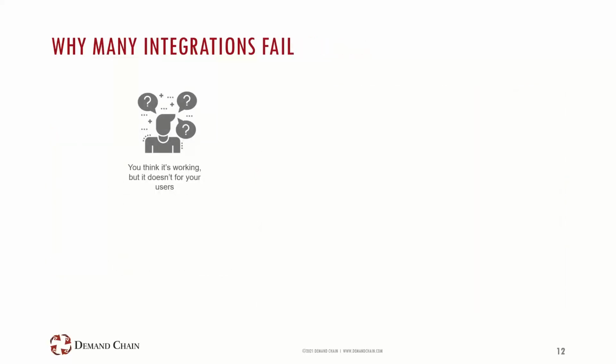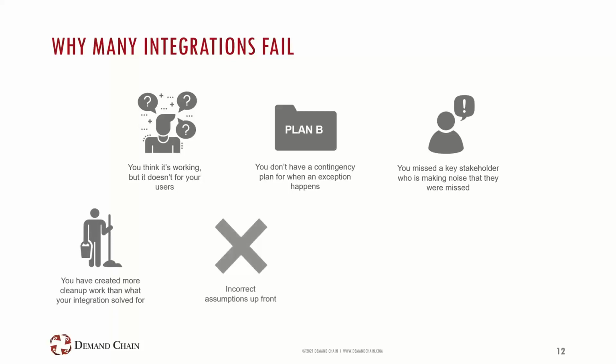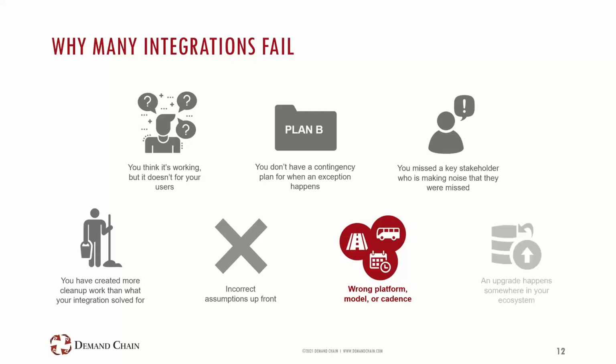In my 25 years of technology, I've seen a lot of great integrations, some decent ones, and a lot of really bad ones. Our approach is designed to bring as much transparency and prep to some common failure points. Errors happen, your users don't give you the full story, or even a stakeholder didn't get the chance or didn't take the chance to voice up during design. We strive to bring this all up proactively so we don't have to bring it up reactively later.